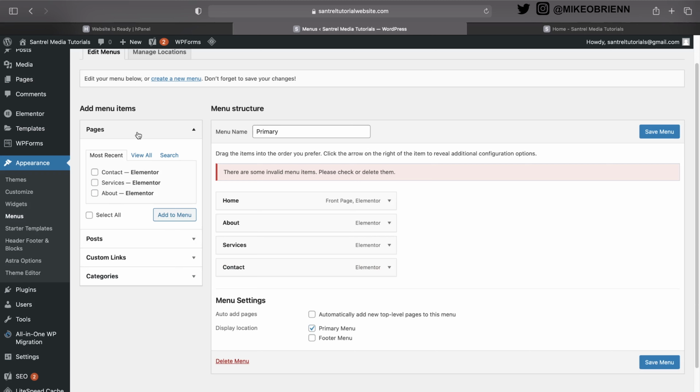Again, if you end up wondering how to get to your WordPress dashboard, you can always do it from your hosting dashboard here, and you go down to edit website. It'll bring you to your WordPress dashboard.